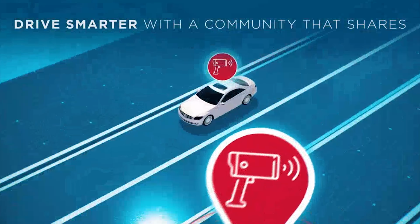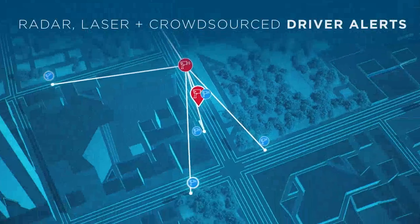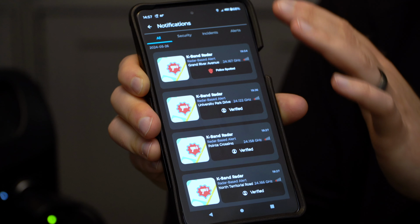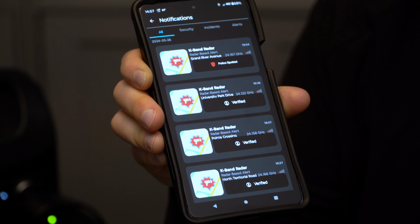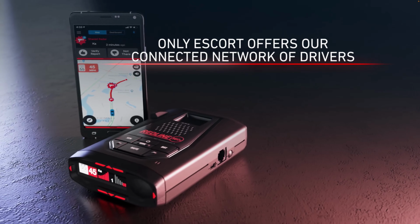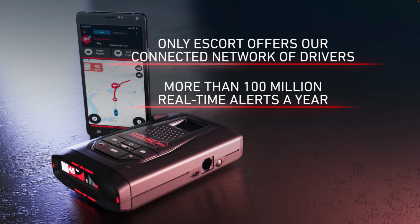The Drive Smarter app sends real-time notifications to our phone, be it a radar source, red light camera, speed camera, or police patrol, as reported by other Escort owners on the app. Likewise, we can issue an alert for others through the app when we notice something like a speed trap or a patrol car, and we can adjust a host of settings for our Redline 360C from our phone.